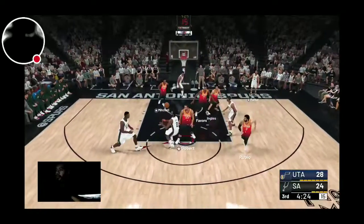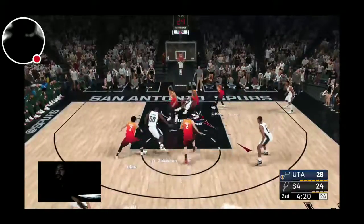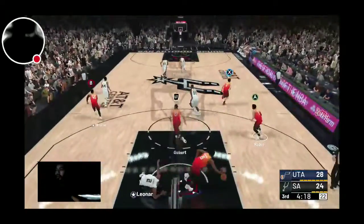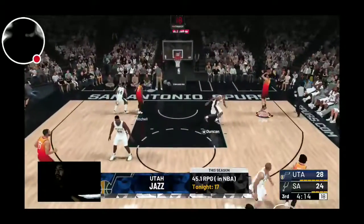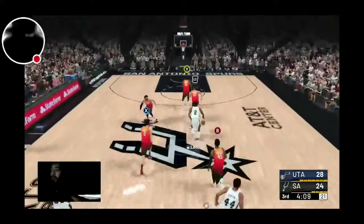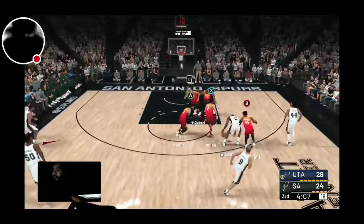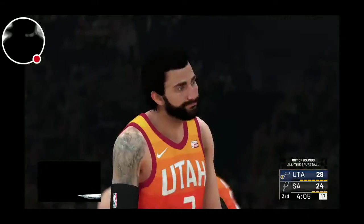Pass to Leonard. It's tipped. Nice ball movement by San Antonio. His high percentage shot right at the rim, and he's wondering what happened. A wide open look here for Ingles. And the shot no good, a bit short. And that's out of bounds. San Antonio will retain possession.